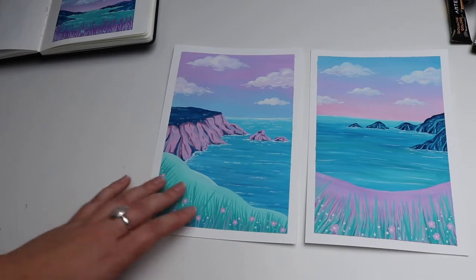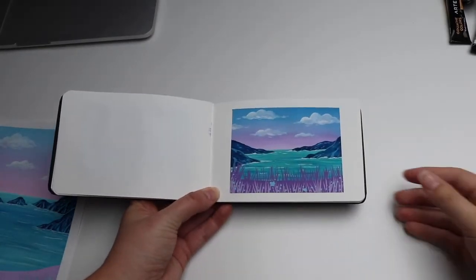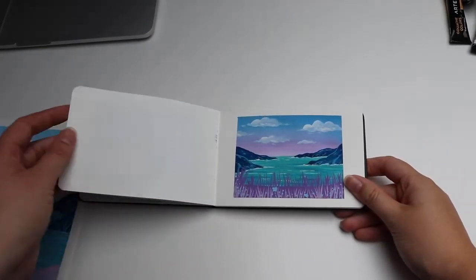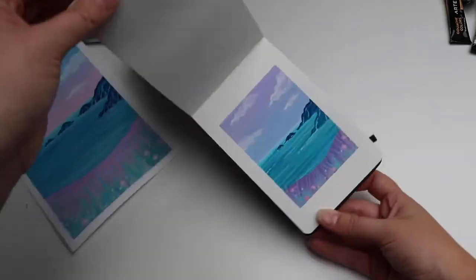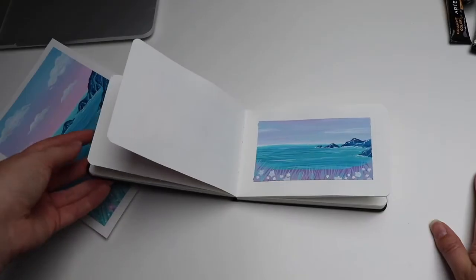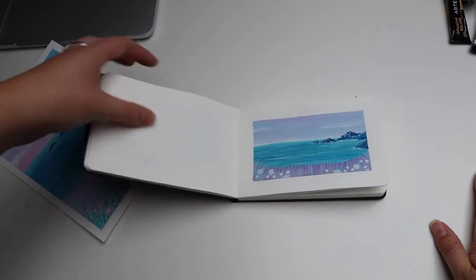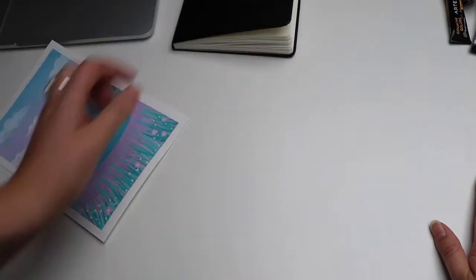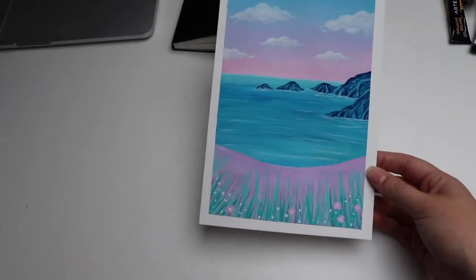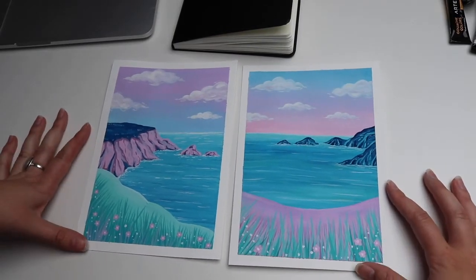I've also did another little landscape, and this is gonna be another sticker in my sticker set along with that one, which I did yesterday. So I'm gonna scan and edit these, finish making my little sticker packs of landscapes. I'm also gonna try and test print these to see if they would make nice prints.